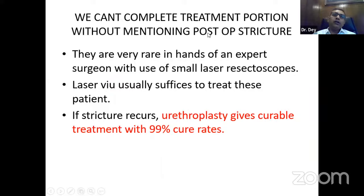We cannot finish this BPH without mentioning post-op stricture. Post-op strictures are very rare in the hands of an expert surgeon with the use of smaller resectoscopes. Laser VIU usually suffices to treat this patient. If stricture recurs, urethroplasty gets terrible. I am mentioning this.